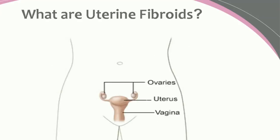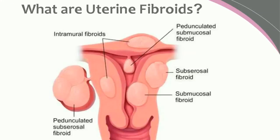This is a schematic showing the different types of uterine fibroids. This is a subserosal fibroid, which is on the outside of the uterus. A submucosal fibroid is here on the inside, abutting the endometrial lining. And then there are also intramural fibroids, which are just within the muscle layer of the uterus.